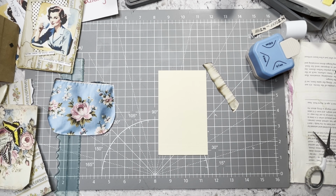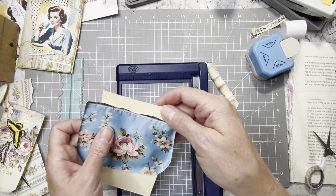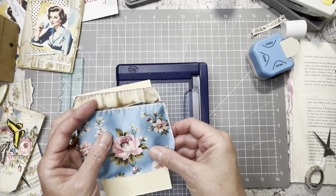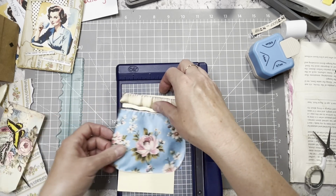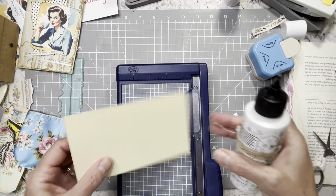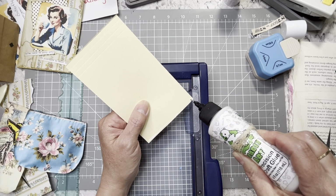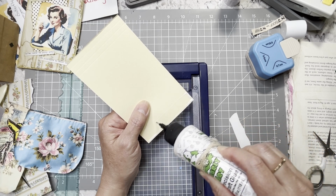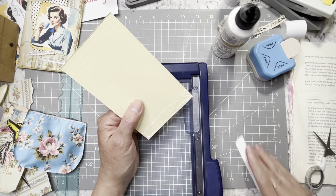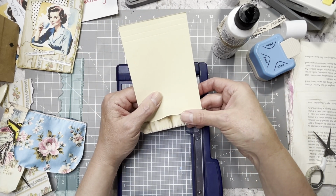So fabulous idea. I mean, I've seen people do these hidden journaling spots for other things too. It's just using these pockets was a great idea of a way to do that, to give yourself a little extra journaling. I'm going to glue it on there first because I know what I'll do. I will mess it up and not have it long enough or something like that. So we'll just glue this right on there, and then we'll trim it to the size I want it.